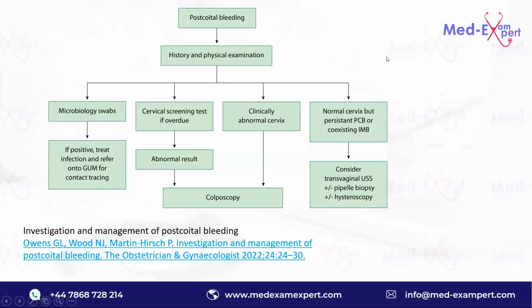The investigations you need to perform whenever a young lady comes: do a physical examination, and you need to do a microbiology swab test. And if positive, you need to refer her to the genitourinary medicine specialist, and also do contact tracing, partner tracing as well.